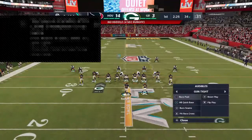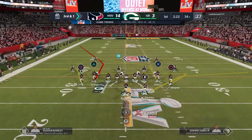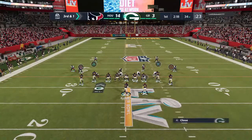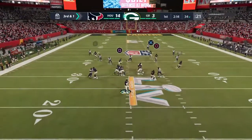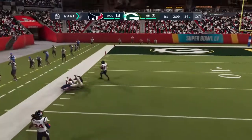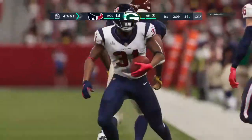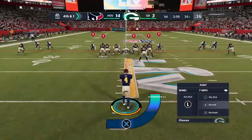The Texans here on 3rd down, putting an extra defender in the secondary. That's a gain of 3. It's 3rd and 1. From the gun, it's Rodgers. He's going to air it out deep for Green. And that is intercepted on the sideline. Wait, no. They'll say no. It was caught out of bounds. So this is just an incompletion here.